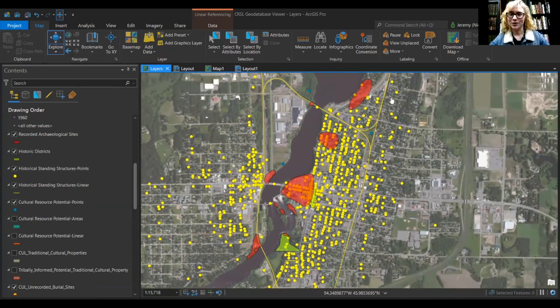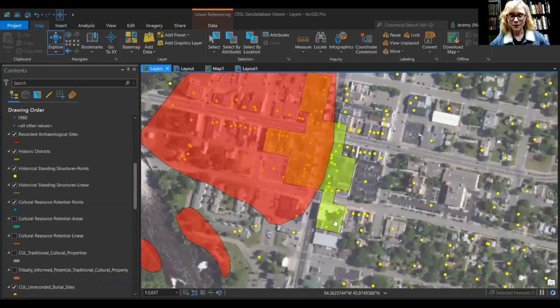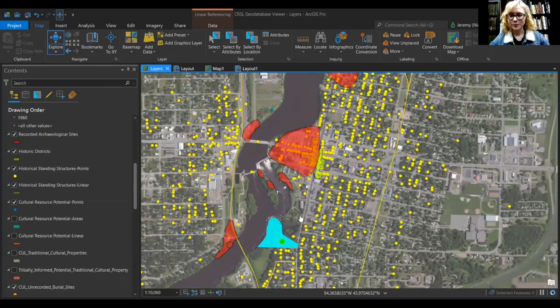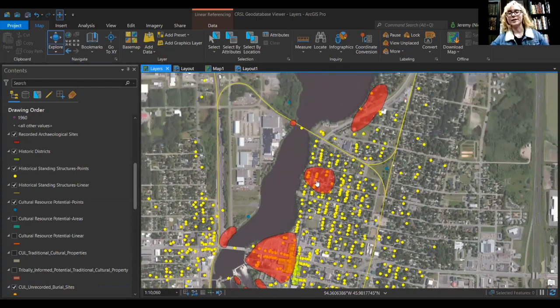They also have several archaeological sites landing within their town, a historic district here, and also the commercial district in the center of town. And all of this overlapping together really helps understand not just the historic value of Little Falls, because both of these districts are historic. This is the Charles Weyerhaeuser house and the Drew Musser houses, and then the commercial district in the middle, all of the other structures that weren't necessarily considered part of the district because they weren't old enough at the time. They could be today, that could be part of an update. And also the prehistoric value of what's in this town, of what happened here before European settlers created Little Falls as it's known.